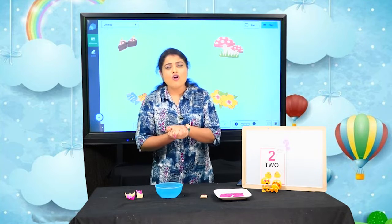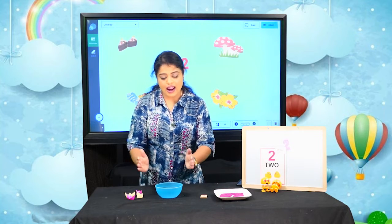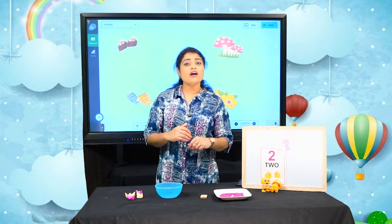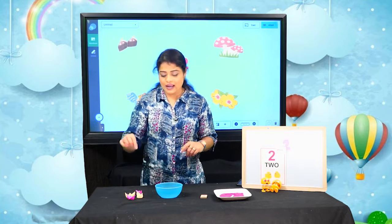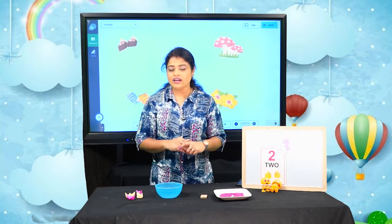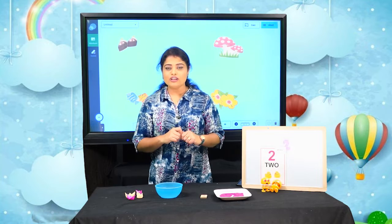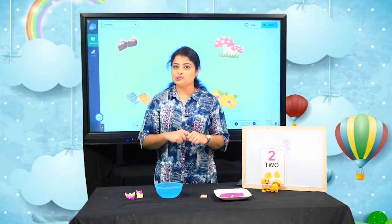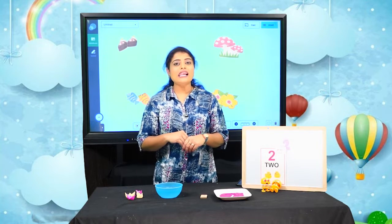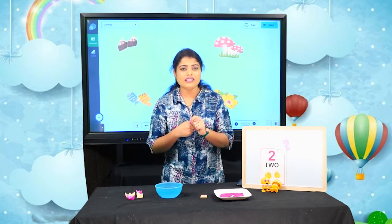Now all you need to do is, I have few boats here and a water bowl. You need to pick 2 boats and place them in the water bowl. Children, are you ready to do it? But on one condition, that is you need to pick 2 boats by counting number 2. So let's start. Are you ready? Ready to do this activity?